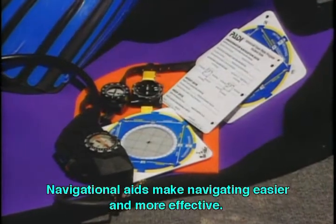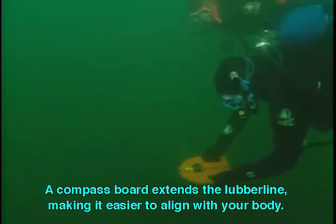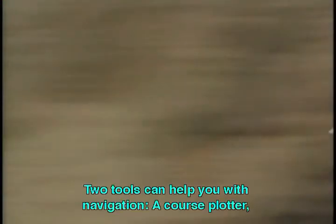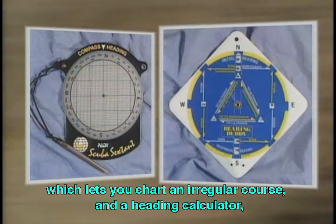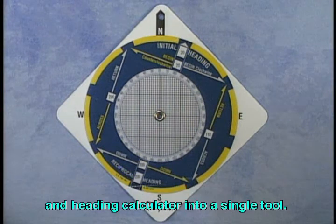Navigational aids make navigating easier and more effective. A compass board extends the lubber line, making it easier to align with your body. This enhances accuracy. Two tools can help you with navigation: a course plotter, which lets you chart an irregular course, and a heading calculator, which tells you the headings for legs in a pattern. The Nav Finder combines both a course plotter and heading calculator into a single tool.